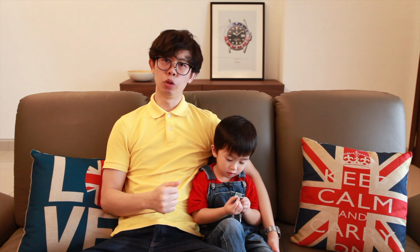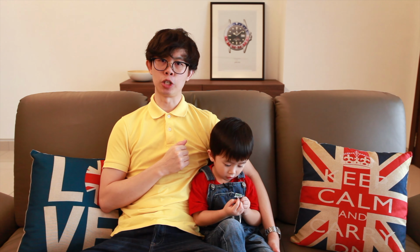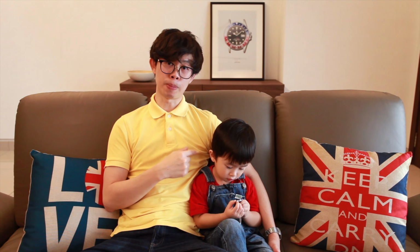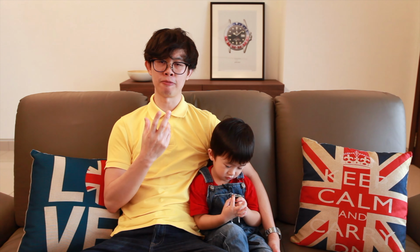So if you're in the market looking for the next big future collectible, this Tudor Heritage Black Bay 79220 reference should be the only one that you're looking for. Because as I mentioned earlier, this particular reference was only made in such a small number in the 5 months of production period that it was available.